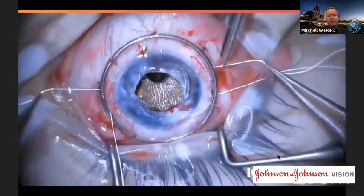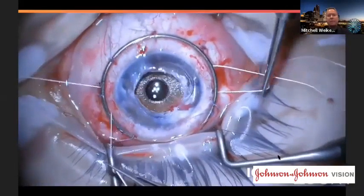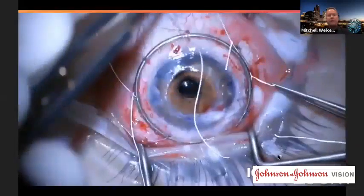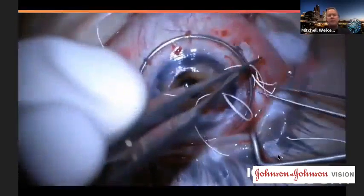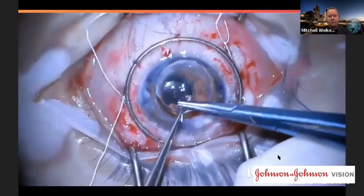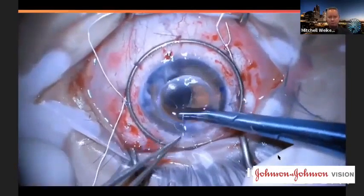You can see the haptic passing through the prosthesis there. We're going to tie slip knots here. I'm not going to tie this fully because my eye's open and I'm not sure of my tension here, but I'm just going to make a slip knot to anchor it in place, and we're going to save that for later. I'm going to proceed with my PK here.